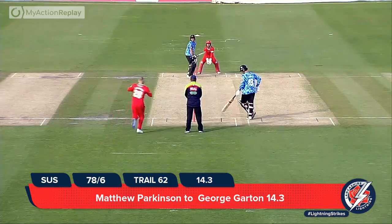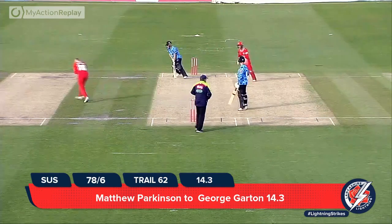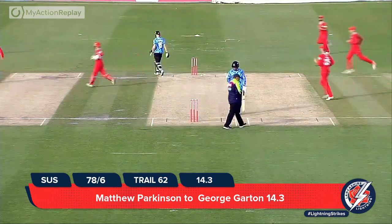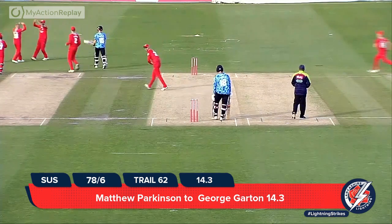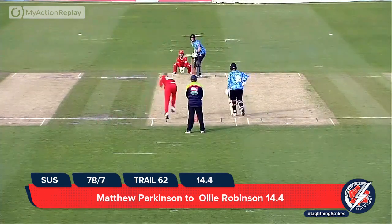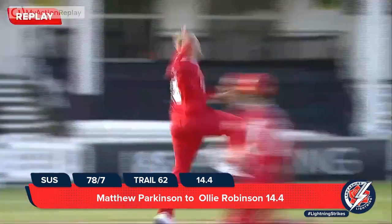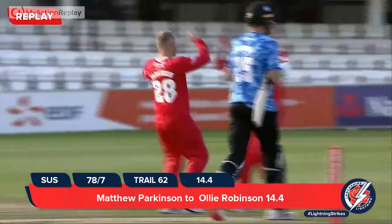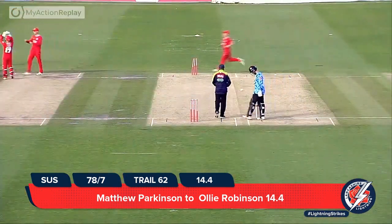In comes Parkinson running in to bowl to the left-handed George Garton, who tries a reverse sweep, and he's bowled, and Garton is on his way. The one bail has been dislodged. It's another wicket for Parkinson. For Sussex, as in comes Parkinson over the wicket, bowls to Robinson, who's stumped by Alex Davies. That was a neat bit of work. We'll just wait to get confirmation if it was a stumping or whether he was bowled, but Ollie Robinson is on his way.